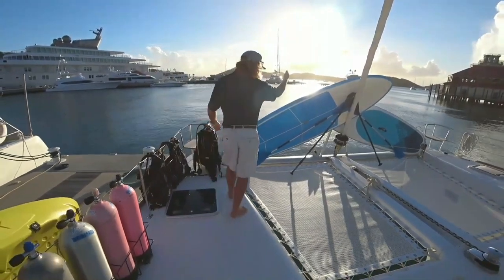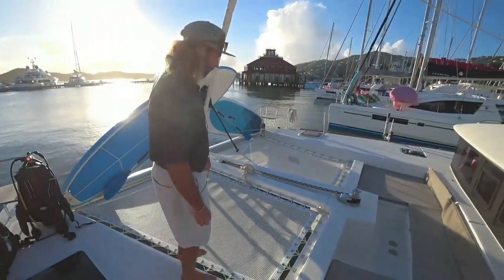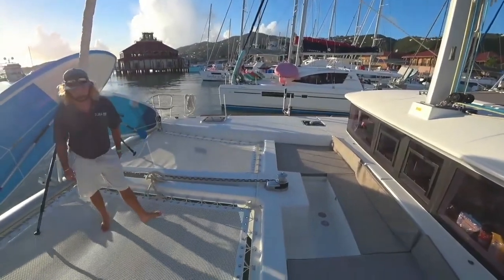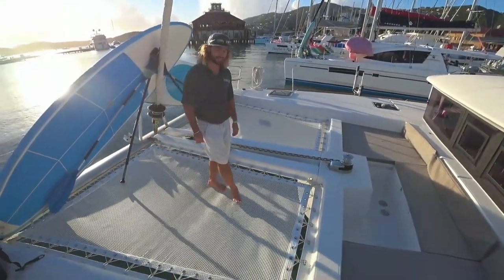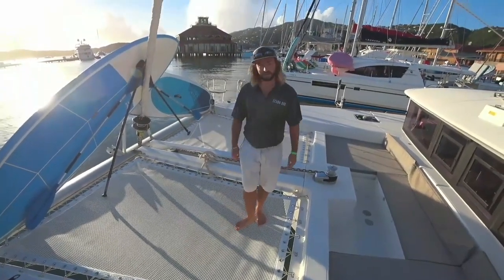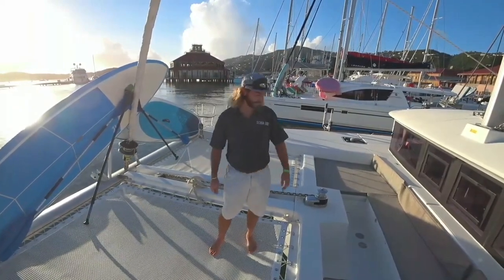Here's some paddle boards we have. Again, a nice, easy way to get around and explore a little bit. People love laying on these nets, especially when we're underway. You can lay here, read a book, get some sun. Some of our more adventurous guests love it when it's a little bit rough out and they get splashed with the water. It's like splash zone.